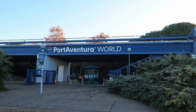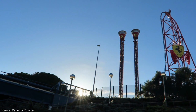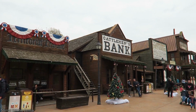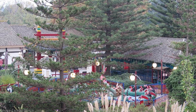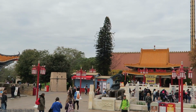To understand why Ferrari Land exists, you need to briefly discuss the history of Port Aventura. The development of the park was spearheaded by Anheuser-Busch, and with a few other investors involved, opened in 1995 in Barcelona. The park is themed to an eclectic selection of different regions of the world, and like the Busch Gardens parks, struck an interesting balance between theming and thrill rides.